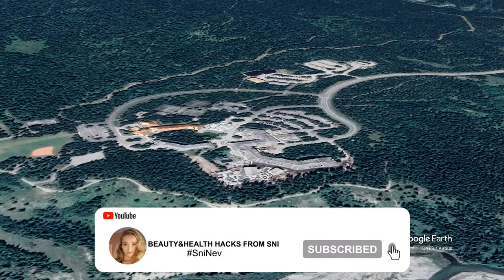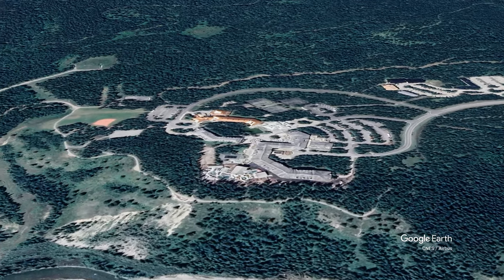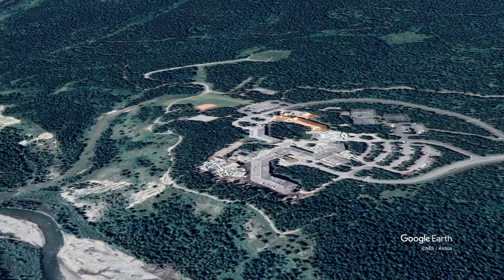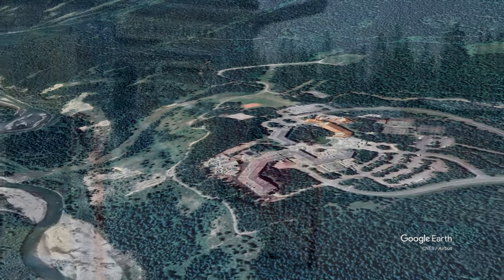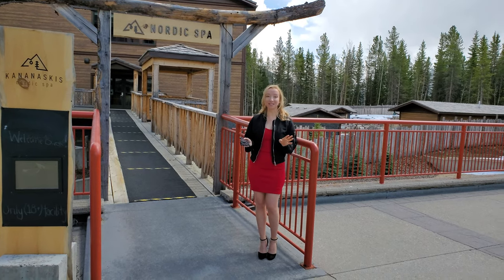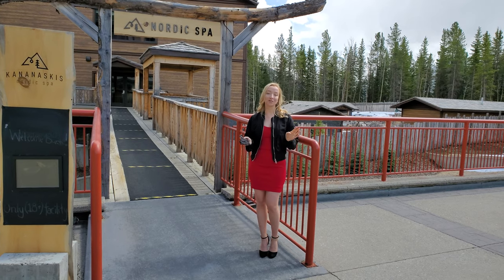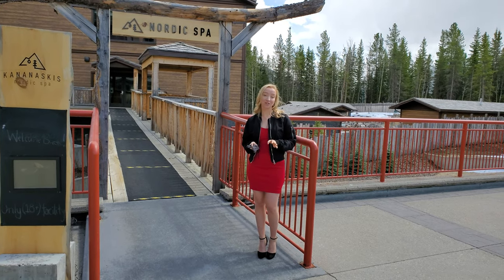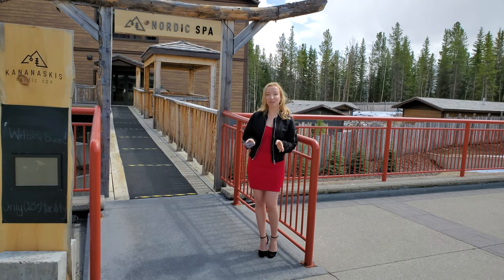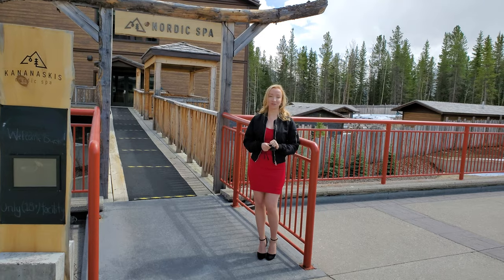Embracing the beauty of the area, the spa brings the mountain cabin aesthetic to the retreat. You will never forget the paradise you are staying in at the Kananaskis Nordic Spa. The most exciting thing about this place is that it has a spa, and it offers a lot of great services. Massage treatments, it has saunas, steam room, it has exfoliating rooms. It's a beautiful vacation for you guys to try.